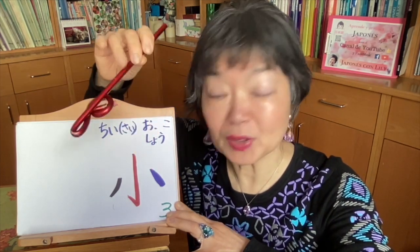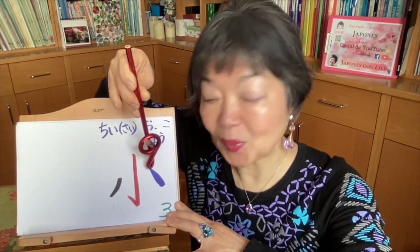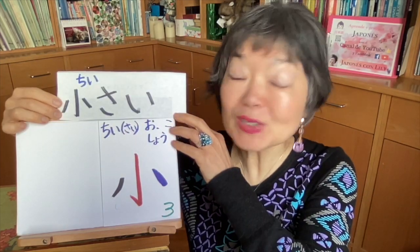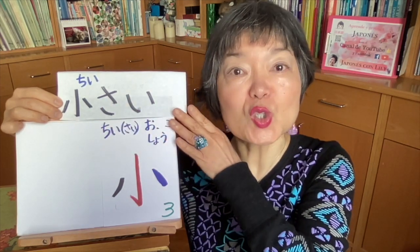The important point, this third one, about the same line or a little bit more upper part. This is going to be more beautiful. Just a little bit upper, and you're going to your right. In kunyomi, we pronounce chi, and with sai, chisai, small.